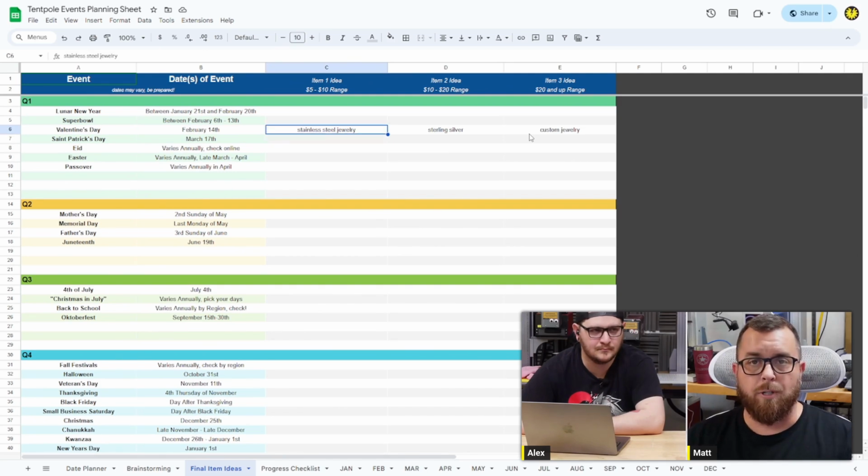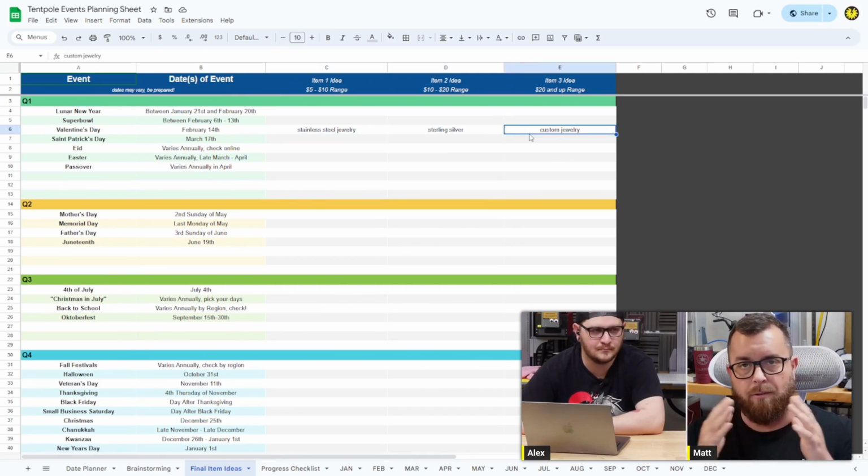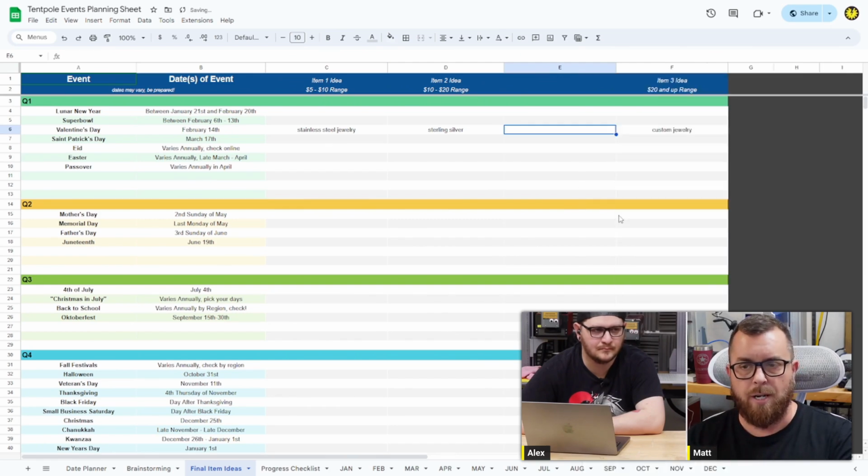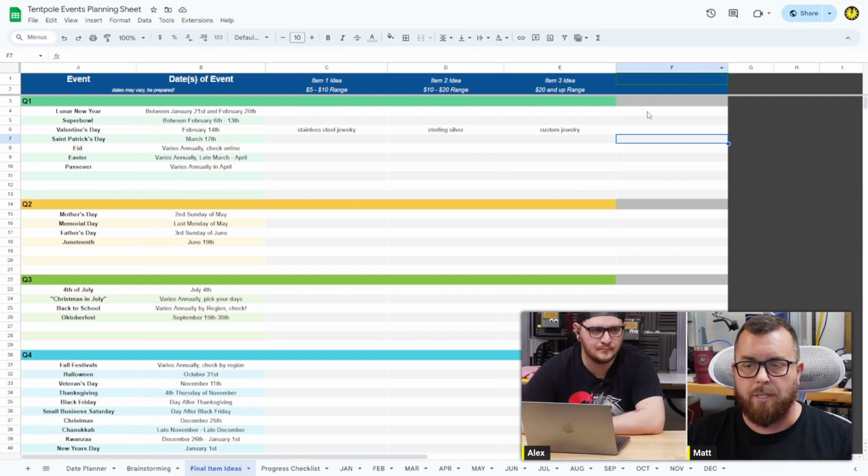Be mindful that it's really a smart idea to have a range of what they're willing or accepting to spend. You could do something well above the $20 range. We could be talking $100, $200, and that's fine. Again, this is something where if you wanted to, you could very easily come in here and insert a column to the right.